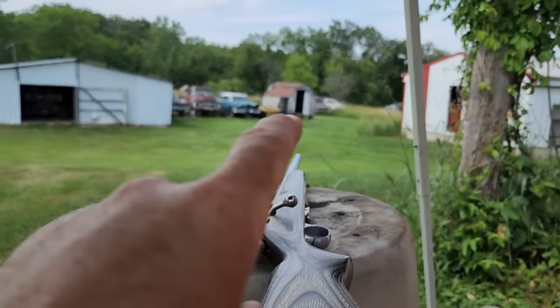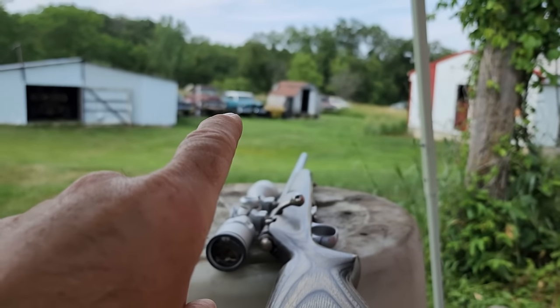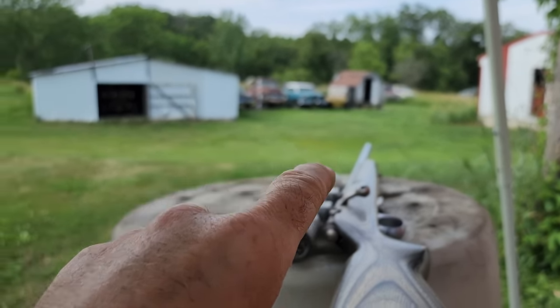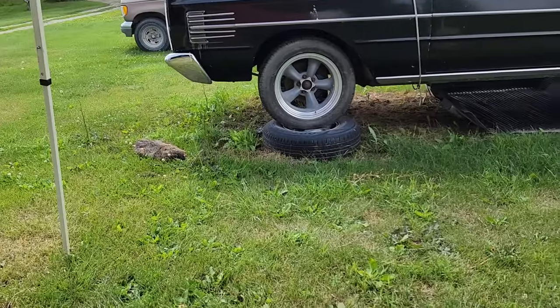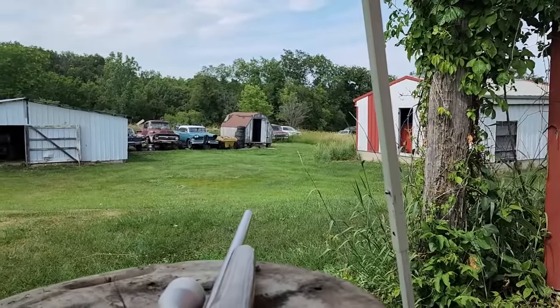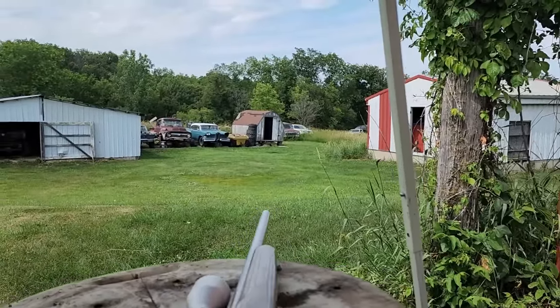Moving some stuff around today, and there was, I think there might be more than one, but there was at least one groundhog down there, and I know there was at least one because I got one already. So I'm just gonna sit here for a while longer and wait, see if I can get some more. That one didn't take very long.